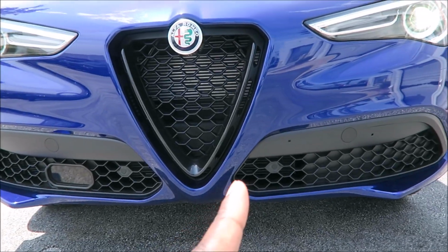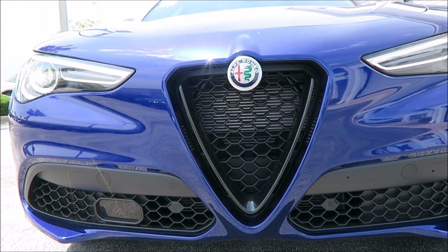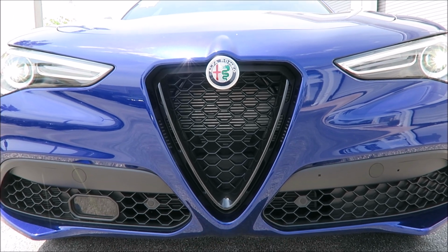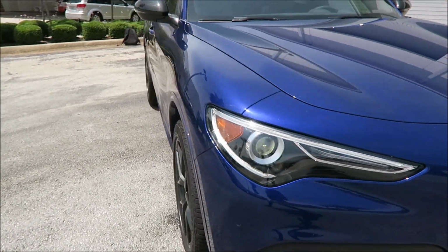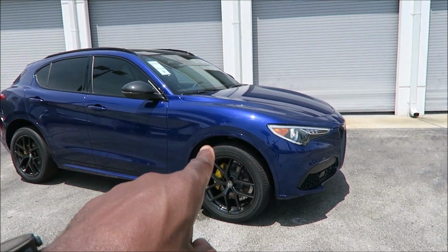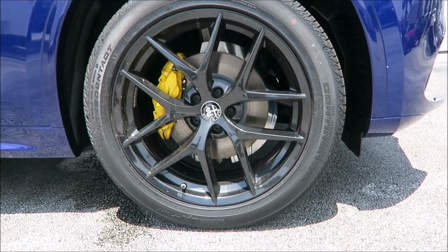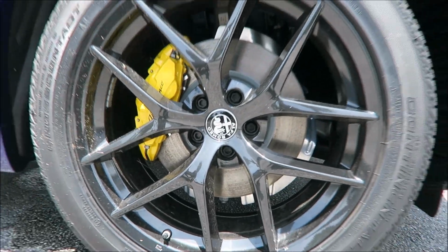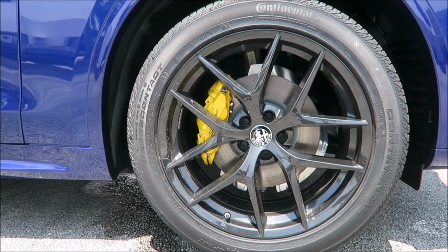If you do get the Lusso, you will get the aluminum trim, so it will be more of a classy look. But you see the dark Scudetto grill on the front of this one, and it just goes with the theme so well. Now, with the Anodized package, you're automatically going to get the 20-inch sport wheels. And with the 20-inch sport wheels, they turn it into a gloss black finish. But they also add the center cap done in monochrome. So the Alfa Romeo Insignia center cap is in monochrome with the black package.